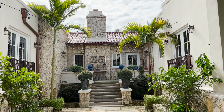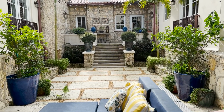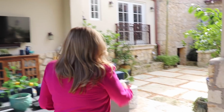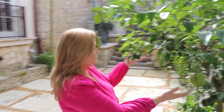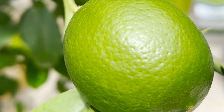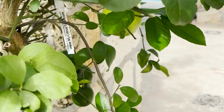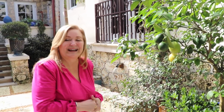So the entire house was built around a courtyard that we created to mix the old and the new. And it's my favorite spot of the house. So we have the beautiful lemon trees that my husband tends to. These are Meyer lemons, and they're huge and they're delicious. We use them for everything from pies to seafood. I'm trying to find somebody who can make limoncello with them.